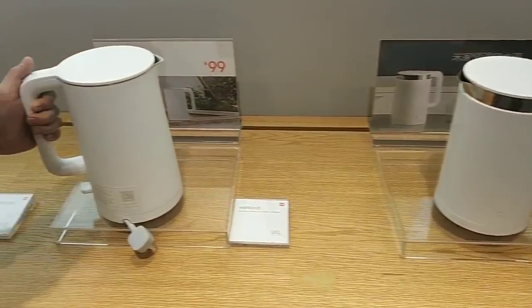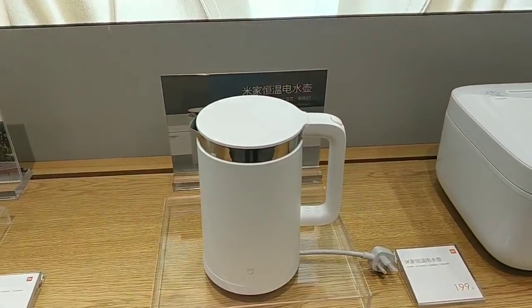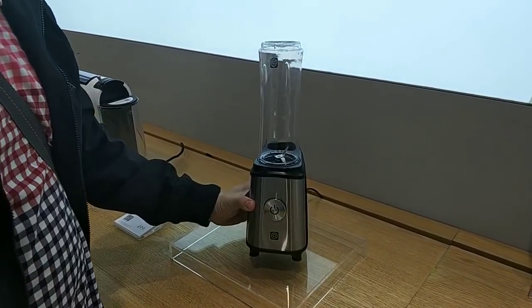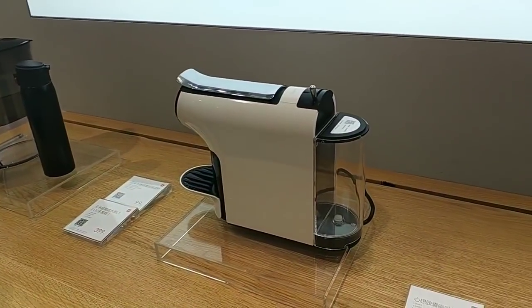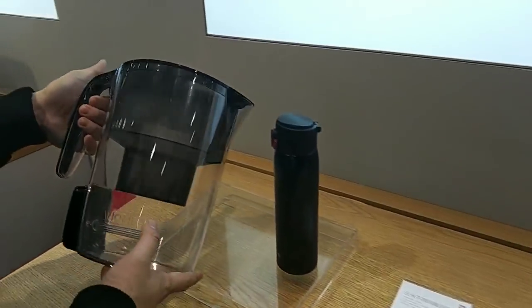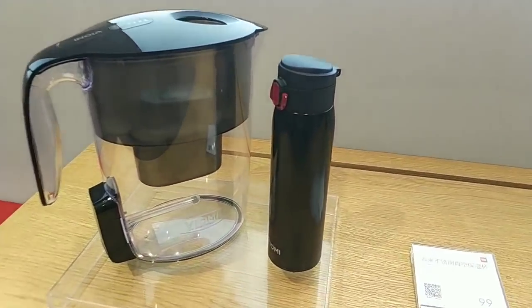Then we have the Ninja kettle. This is the version 2, and this is the version 1. So we also have the blender, okay? Then this is the coffee maker, and this is the water purifier. This, you can bring anywhere you want during your trip outside, okay?